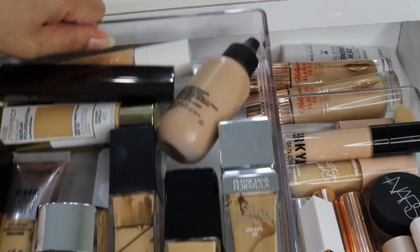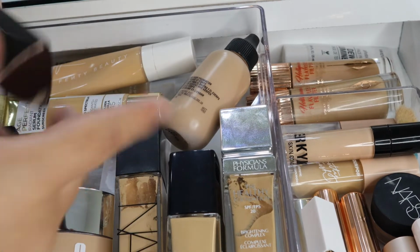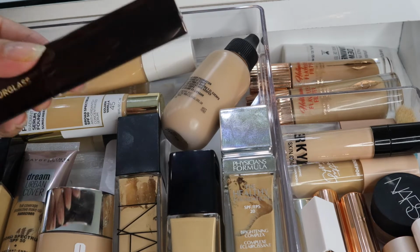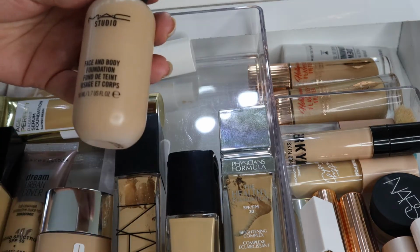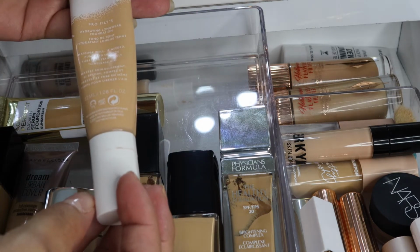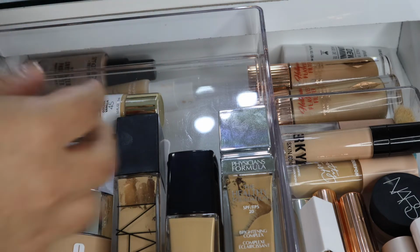I have another acrylic organizer, as you guys can see. Again, Target. I have the Vanish Stick from Hourglass. This is a little bit too dark, but I still love it. I have my MAC Studio Face and Body. The Fenty Beauty, this is the Pro Filter Hydrating Longwear Foundation. My favorite of all time as well.